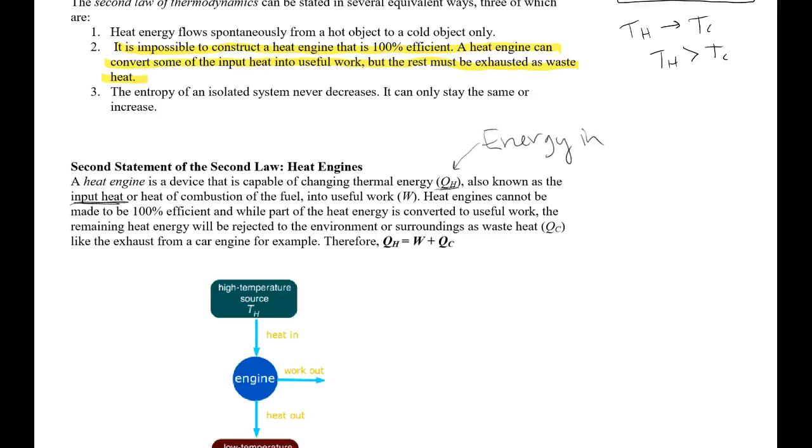How do we get heat energy to flow? Well, if you look at the picture, you need to put the engine, the thing that's trying to do the work, in contact with something higher or hotter than itself so heat can flow in. So this is QH right here. That's the heat that's into the engine. Then it says into useful work. So the engine does work. So this arrow represents the work. It's doing work on the environment.